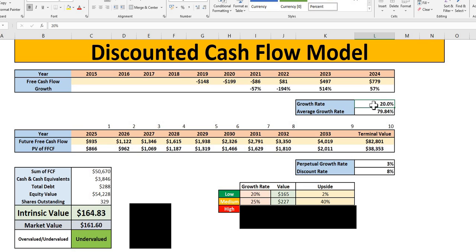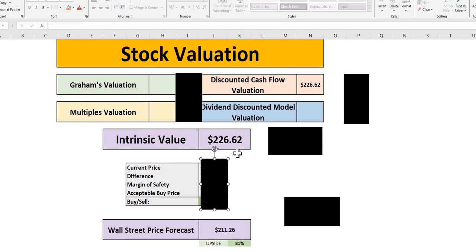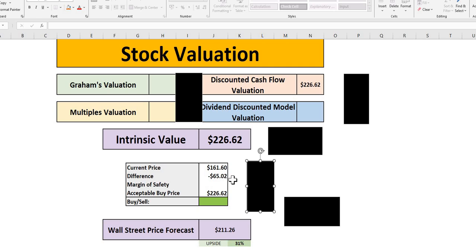Now, for those who are a lot more optimistic and believe that 25% is still too low, at 30%, as we can see here on the left, it does give an intrinsic value of $311, signaling 92% upside. Now, taking it to the intrinsic value calculator on the next slide at 25%, we do get $227. And we can see now with the current price at $161, we always use our margin of safety.